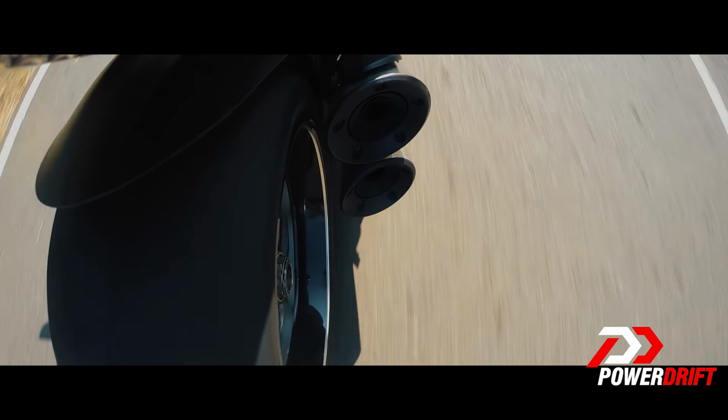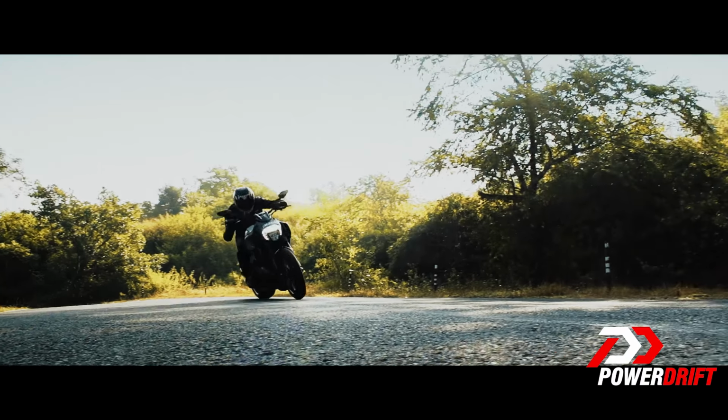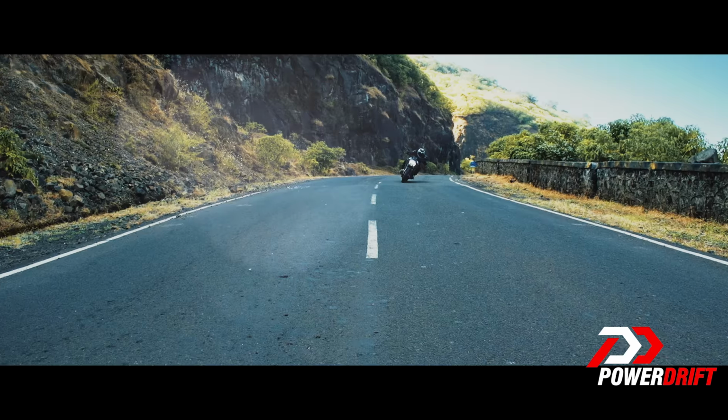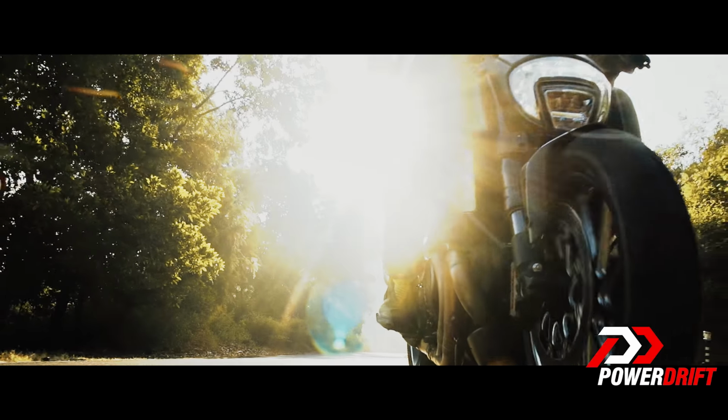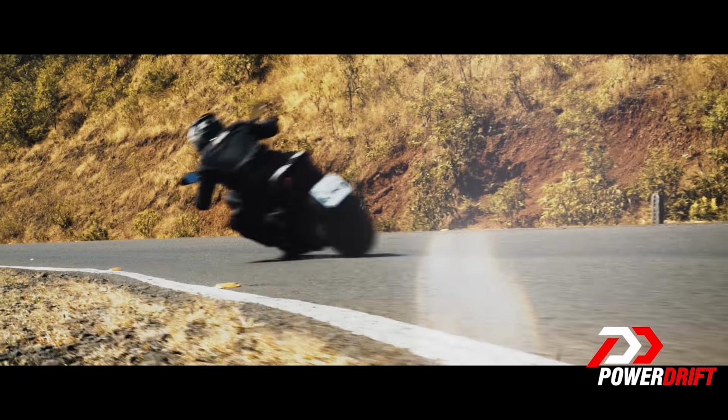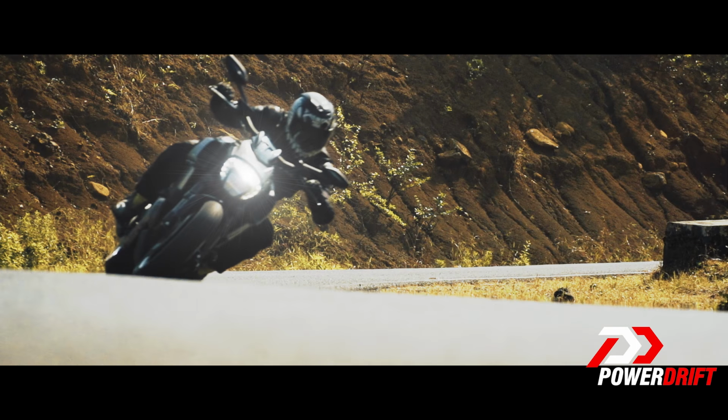The snarl is deeper, the throttle response is electric. Torque that will twist your gut and evoke laughter of a man possessed. Stopping power that will put many a sports bike to shame. For the Diavel isn't a cruiser pretending to be a sport bike, but a sport bike trying to tempt you with comfort.